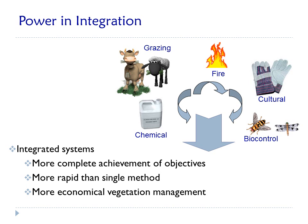So if you take these tools and you integrate them, which is simply the combination of 2 or perhaps more of these tools on the landscape to accomplish a goal, we get a couple of things. Hopefully, we get a more complete achievement of our objectives because these tools have additive or synergistic effects even on the landscape, where one tool might increase the effectiveness of the other one when applied together. A lot of times we can get there more rapidly if we integrate these tools together than we could if we simply repeated the application of a single tool over and over. And then when we combine these tools and we get that more rapid control, that more complete control, usually that's easier on our pocketbook as managers than if we keep doing the same thing over and over again.